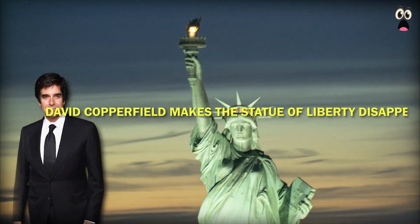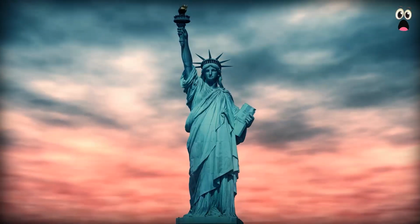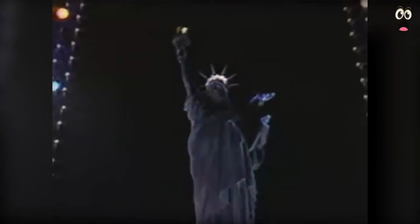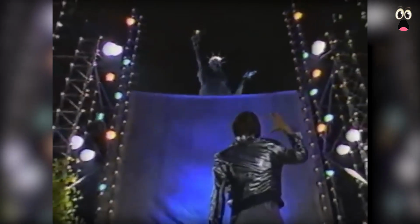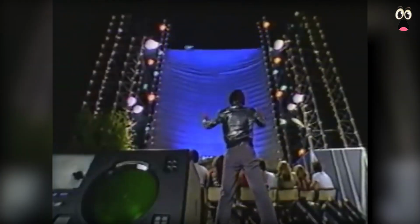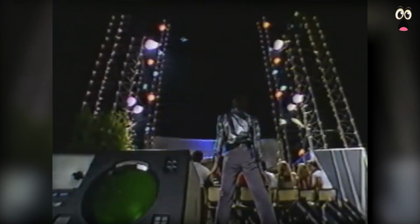1. David Copperfield makes the Statue of Liberty disappear. This is where a magician vanished a 225-ton national landmark. I know we have seen rabbits disappearing in magic shows, but this is not quite so simple as it is seen by the audience. This famous magic was performed by none other than the famous magician Copperfield. He disappeared this giant statue in front of a live audience.